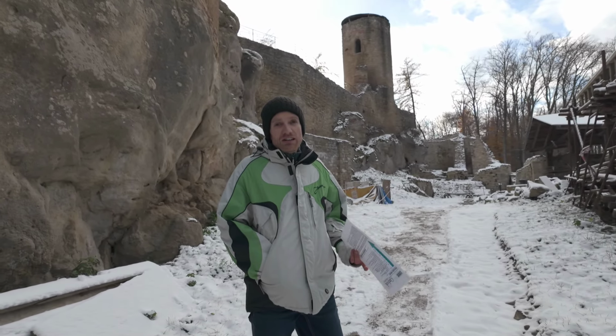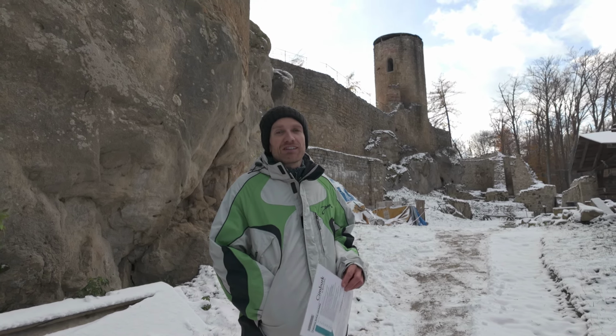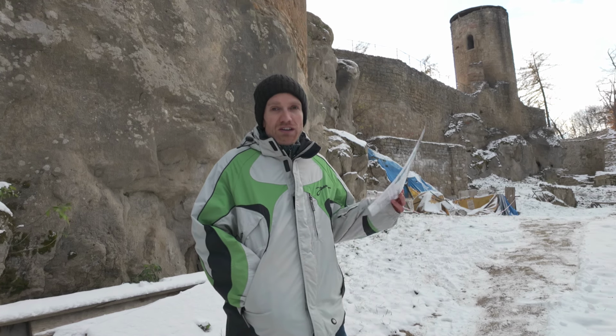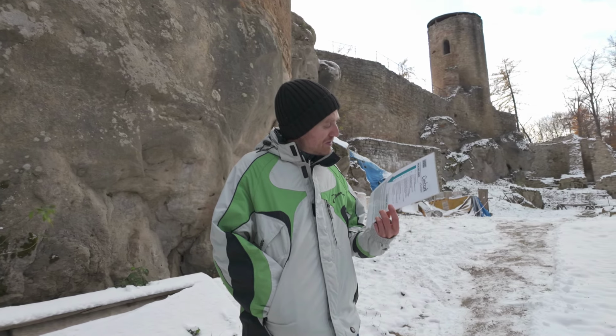We are at another castle. Second castle of the day, but this one is more impressive, I would say. More than just a wall. It's still ruins officially, but it's bigger ruins. More ruins, more walls. Yeah. And we had to pay an entrance, and we even got this guide, so we can read more about it. Yes.